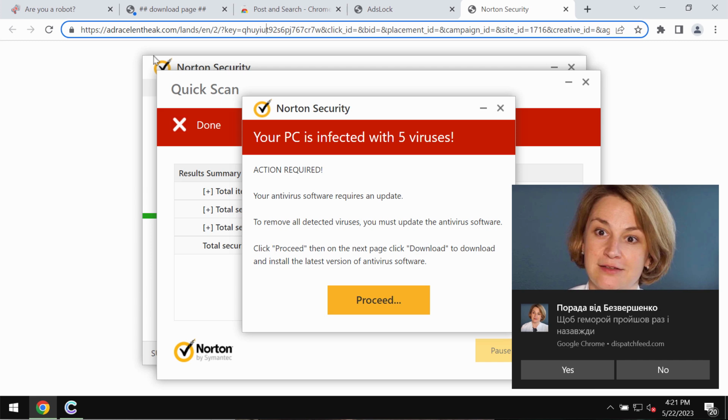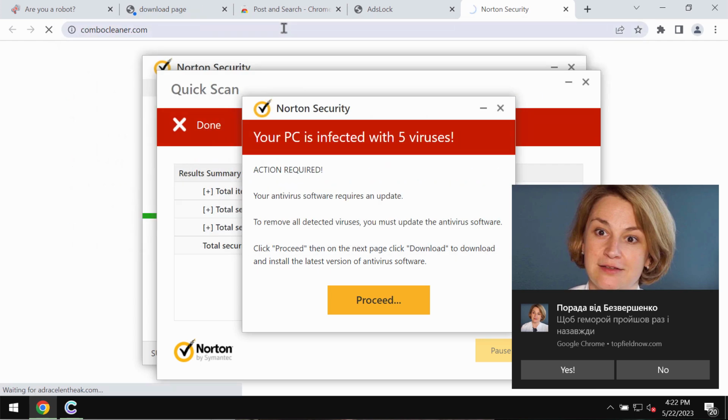It tries to mislead users and to make them scared regarding the condition of their computers in order to force them into downloading and installing certain potentially unwanted software. If you ever see these pop-ups, don't trust them, don't tolerate them, just leave this deceptive page.